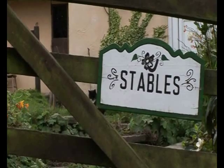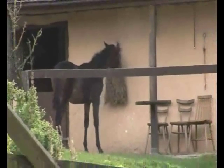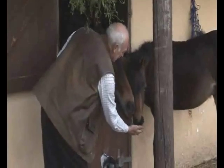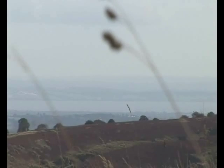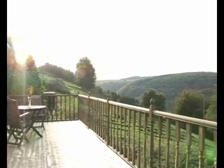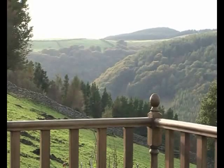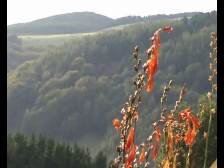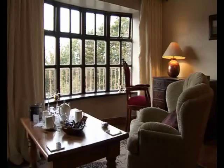In all of the areas we've shown you, there's a good selection of locally run accommodation to choose from. And for a real Welsh Valleys experience, why not stay on a farm? This is Ty Siôn Jacob Farm, where you can chill out whilst watching the stunning sunset over the surrounding countryside. This farmhouse is in an idyllic setting, perfect for a relaxing break.